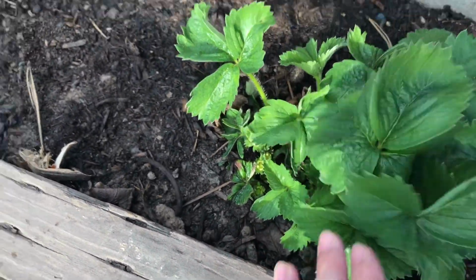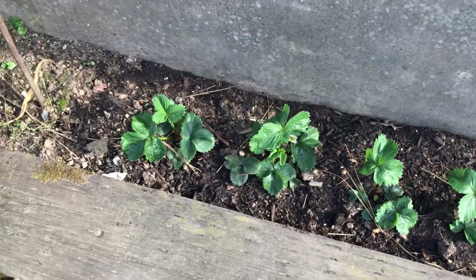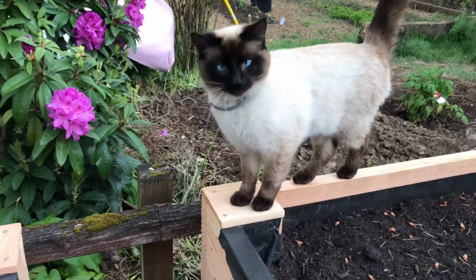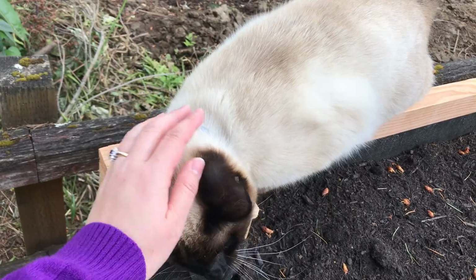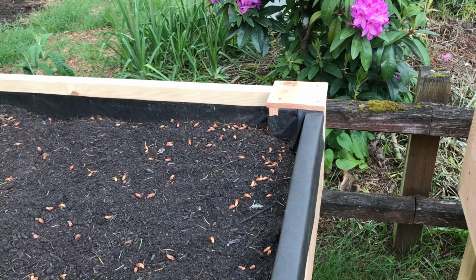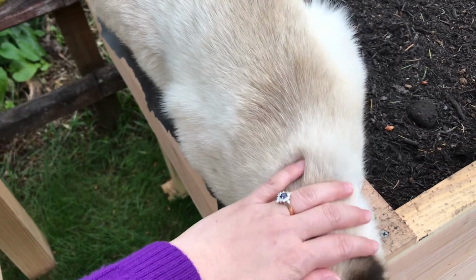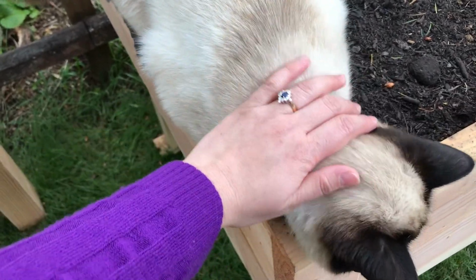Looking good. And this is cilantro, chive and soy. There's my cat. His name is Lucky. This June he'll be 1 year old. We adopted his mom about a year ago, and she had 5 babies, and this one is one of them. The other 4 have been adopted by other families. That's why we named him Lucky, because he's the lucky one that we kept.